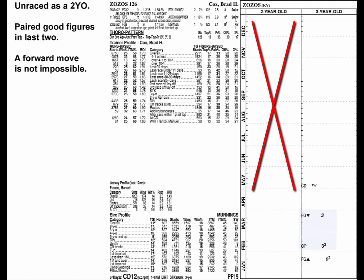Zozos didn't run at 2, but paired good ones in his last 2. This colt is similar to Charge It, except a point slower. But Cox has already shown he can get horses to run tops in the Derby, so a forward move is not impossible.